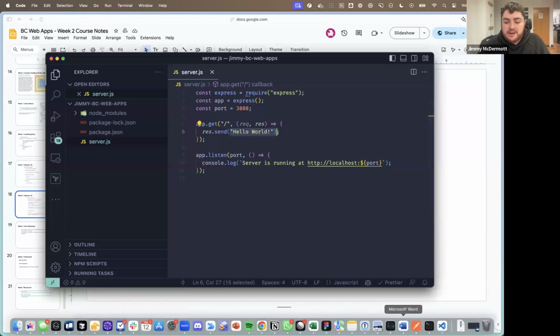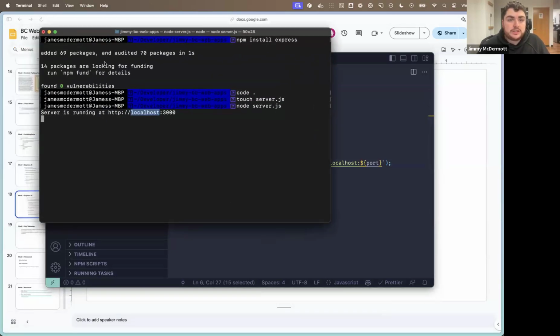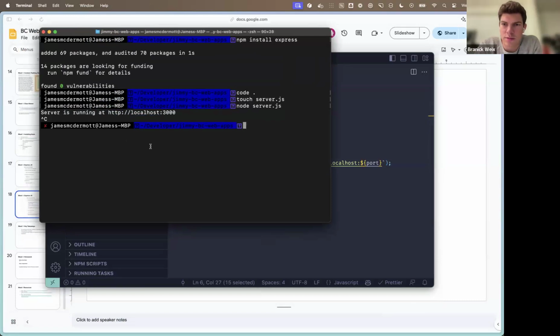In order to try this, you have to actually quit your server and then restart your server. So to quit the server in the terminal, you're going to hit Control-C on Mac. I don't think you do, Jimmy. I think it just works. There's no HMR. It's only in frameworks.